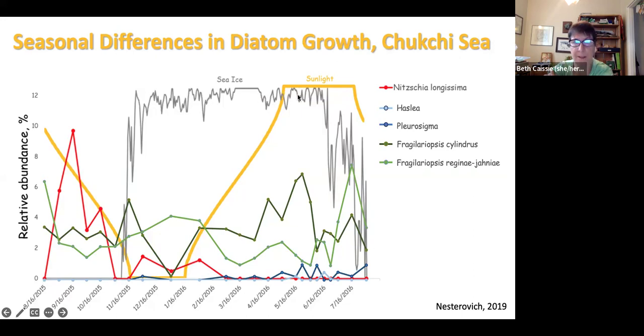We have pretty solid sea ice for 6 or 7 months, and then it decreases a little bit more slowly than it froze up. And so we can look at the diatoms, we can plot them on top of here. And this red one is clearly Nitzschia longissima, it's clearly an open water preference. So this is one that has a really clear preference. A lot of the other ones didn't have a super clear preference. However, there were some changes a little bit.